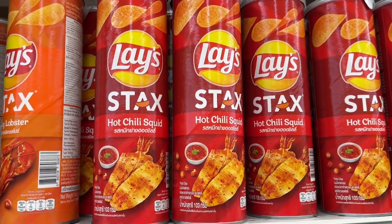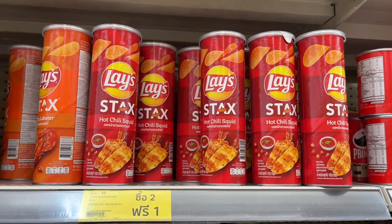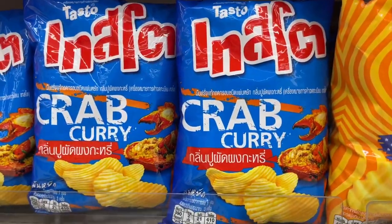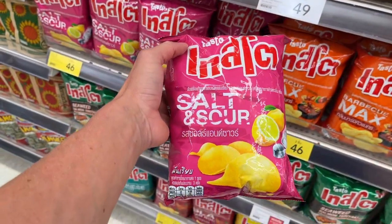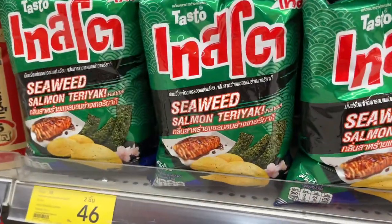You want to try one of those? You get two for, it's 2 for 1. So 2 for the price of 1. I'll grab 2. Really? Okay. We just found crab curry chips. Okay, here is salt and sour chips. That's neat. It looks like lemon and salt.